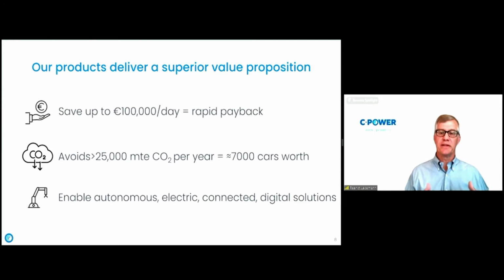Our customers understand this because they realize how significant our value proposition is. The whole goal of the transformation in the ocean economy is to reduce costs, reduce complexity, enable new hardware, software, and service capabilities, and to decarbonize. Our products are specifically geared to deliver these objectives. Just one Sea Ray autonomous offshore power system can save a customer up to 100,000 euros a day and help them avoid producing about 7,000 cars worth of CO2 each year, all the while enabling new, robust, innovative capabilities.